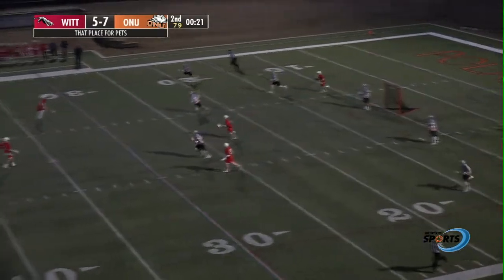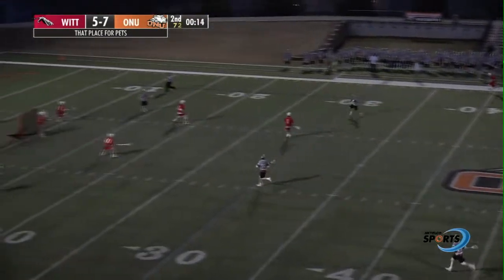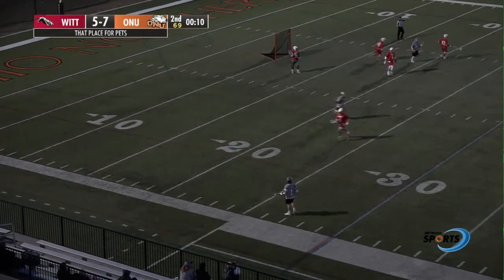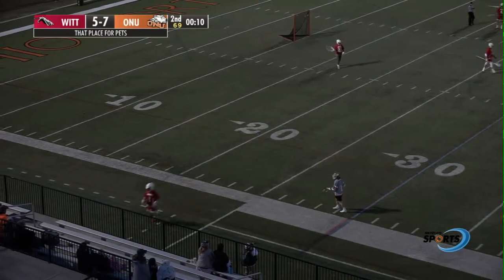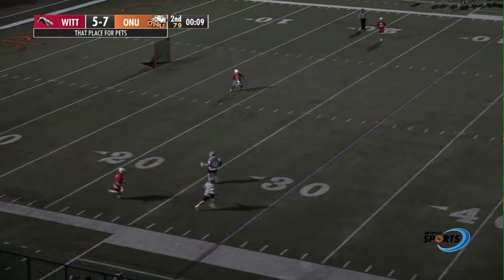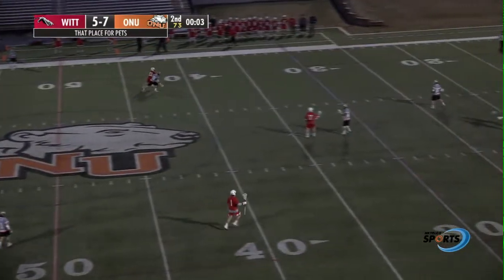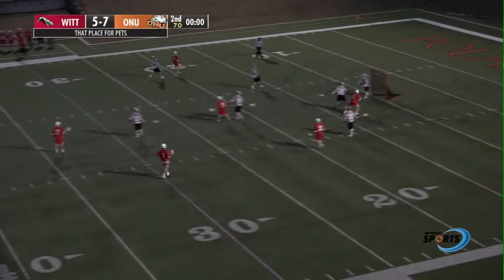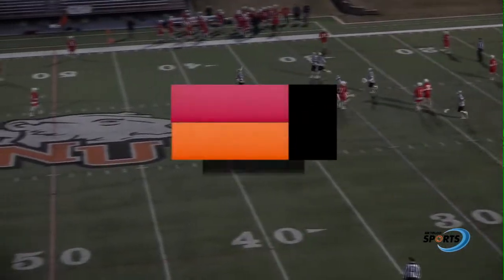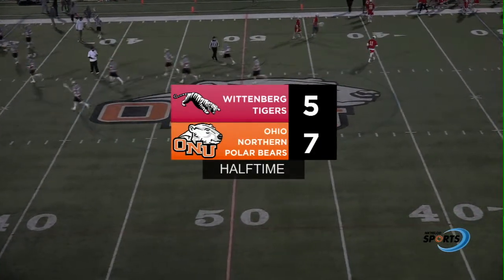Miscue on that pass. Pizarro able to snag that ball out of the air. Have to try to throw downhill. Now Northern's got 15 seconds to make up that goal with the errant pass. And this pass is going to be a miscue here by Northern. And with 10 seconds to go, Wittenberg's going to have to try to quickly get this down over midfield and get a shot off. It's one of those ones where you absolutely have to play fast just because of the situation. So Wittenberg's got 5 seconds now as they cross midfield. I think they're going to just take a wild shot here. That's pretty much exactly what happened. 1 half in the books here in Ada. Ohio Northern gets 2 in the quarter. Wittenberg gets 2 in the quarter. So we go to the halftime break at 7-5 with the home team in the lead.